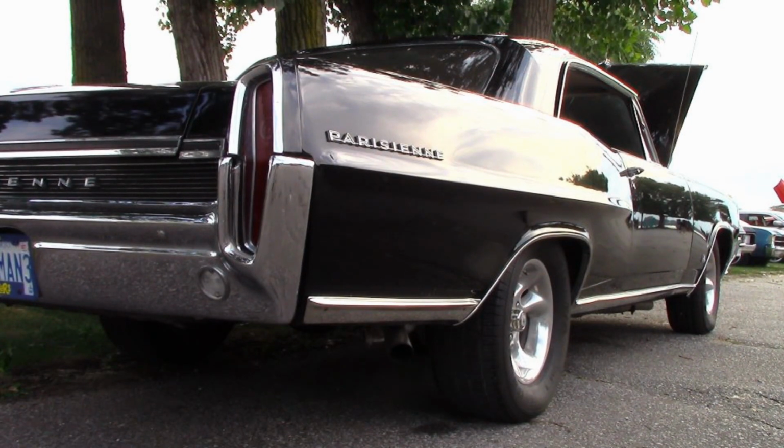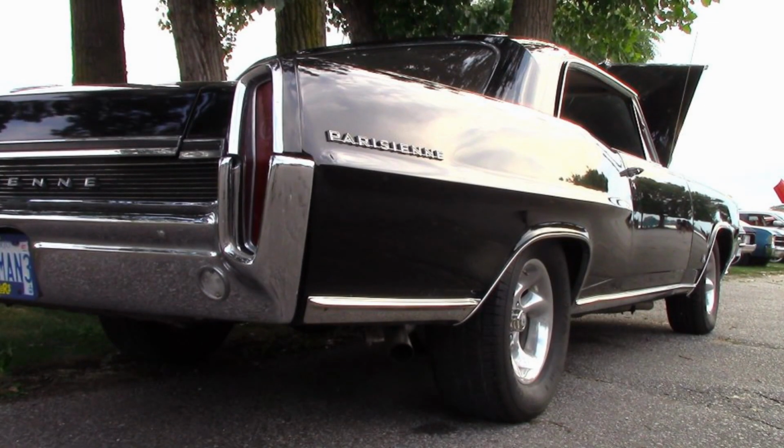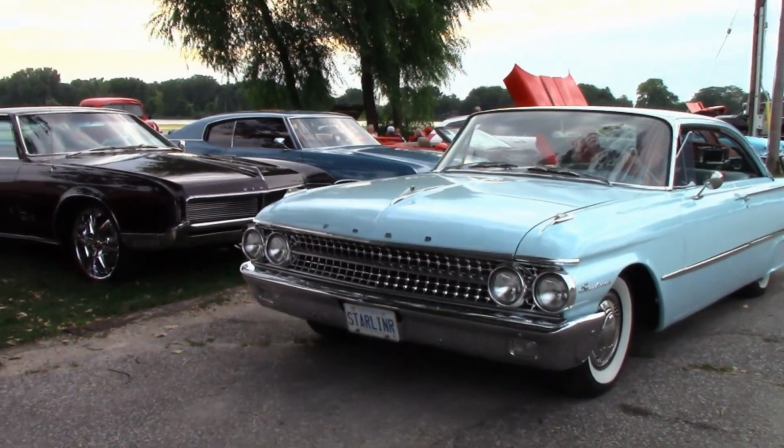Bob's 64 Pontiac Parisian is a pretty standard-looking car. Standard until you look under the hood. It's running a 409 with 2 4s and churning out about 425 horsepower. It has an automatic transmission, and Bob drives this car everywhere. Here comes Russ in his newly acquired Ford.